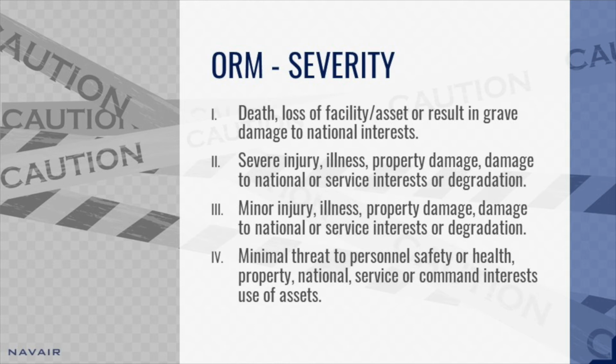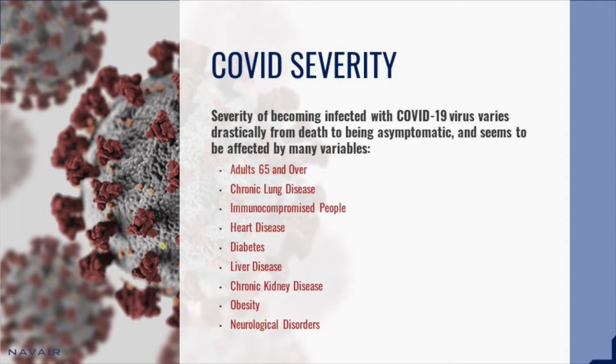When assessing the severity of a risk, we're trying to determine the impact of the outcomes, categorizing them from high to low severity using numbers 1 through 4. In the COVID-19 environment, many of the potential hazards and consequences might be hidden from you. Do you know which of your employees or coworkers might be at high risk because of an underlying medical condition?